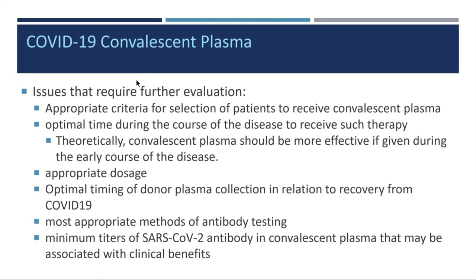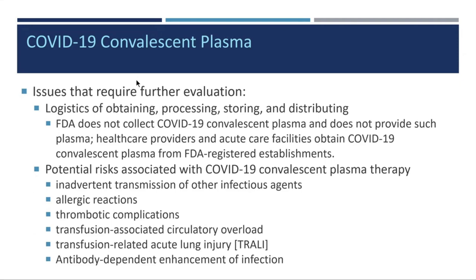optimal timing of donor plasma collection in relation to recovery from COVID-19, most appropriate methods of antibody testing, and what is the minimum titer of SARS-CoV-2 antibody in convalescent plasma that may be associated with clinical benefits. So a lot more issues still to investigate. Other issues also would be the logistics of obtaining, processing, storing and distributing the convalescent plasma. For right now, the FDA has already started some guidelines for it, but whether it can be implemented effectively is still to be known. And the potential risks associated with COVID-19 convalescent plasma therapy, as you all know, include inadvertent transmission of infectious agents, allergic reactions, thrombotic complications, TACO, TRALI. There are still a lot of side effects from convalescent plasma therapy that need to be further known.